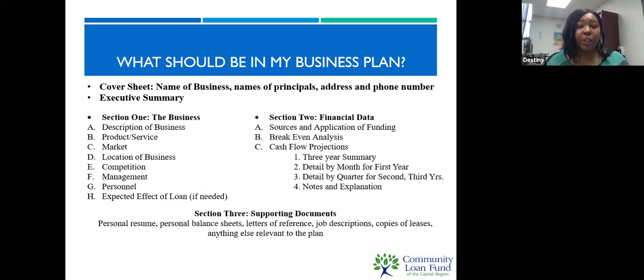There's a written section, which are all the logistics and the basics of your business, like how things are going to run. I really have to understand that so that I know potentially when your busy season may be, what sort of sales you're going to do, and does it make sense for the industry you're in? And then there's also the financial data, as I mentioned before, where we look at the sources and uses. What are you going to use the loan for? Your cash flow projections, and then your supporting documents, which would be listed on whatever loan application you're filling out.